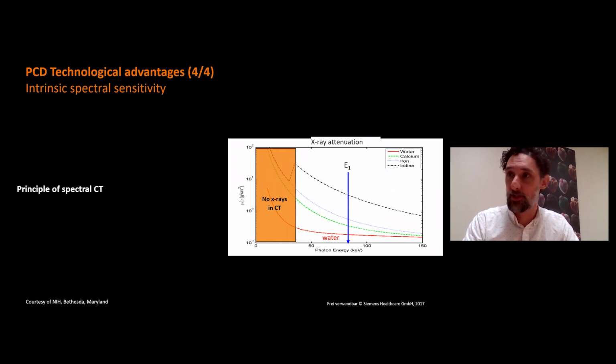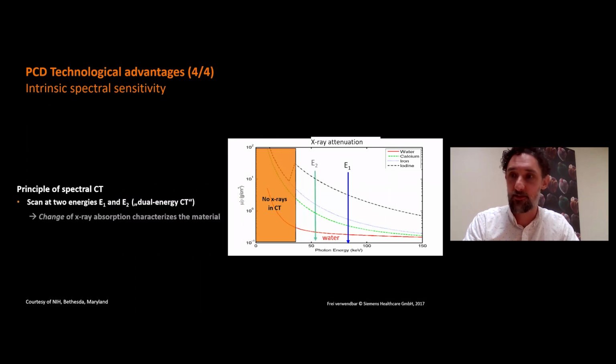Last one is spectral sensitivity. So, as I'm sure some people know already, the principle of spectral CT is essentially to scan something at 2 energies, E1 and E2, and essentially look at the change of X-ray absorption between those 2 energies. And that's what essentially characterizes the material. So this allows you to do things like material decomposition and things like that.